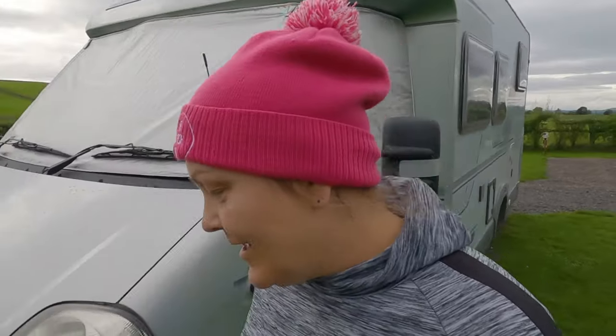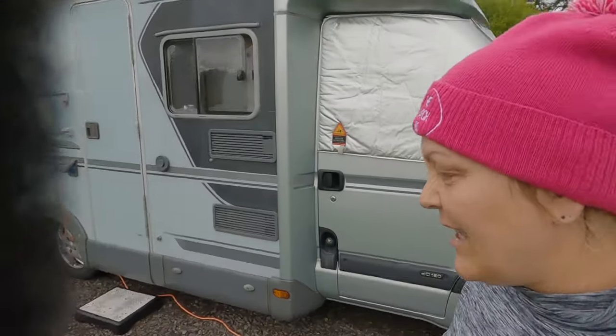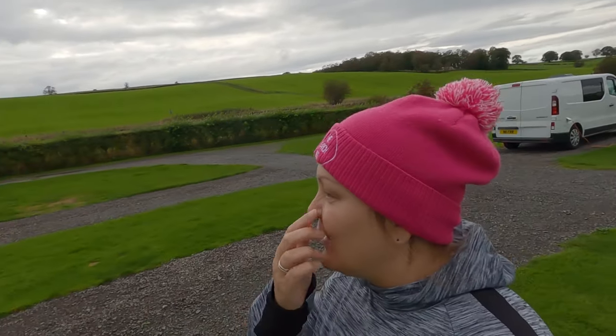Yeah, so we booked in. I think it was £22 a night here. Nice view of the hills as well. Yeah, it's a nice little site. Hopefully tomorrow the weather will be a bit better and we can get out and about.